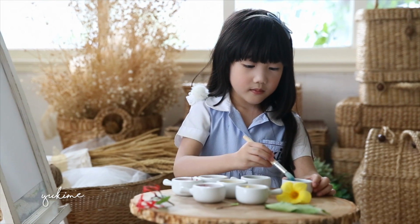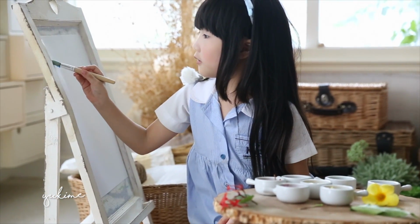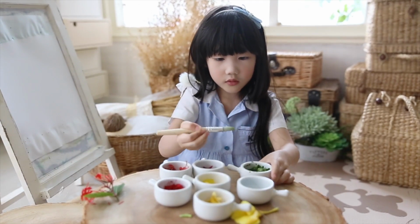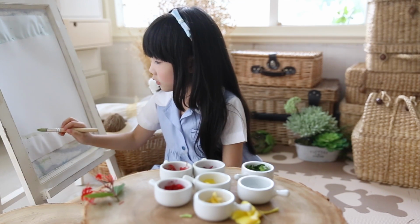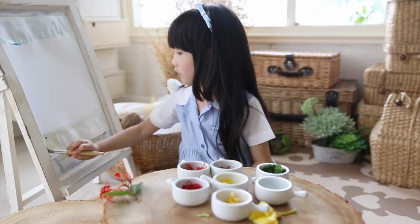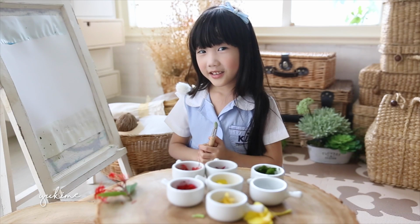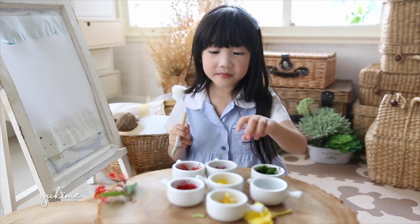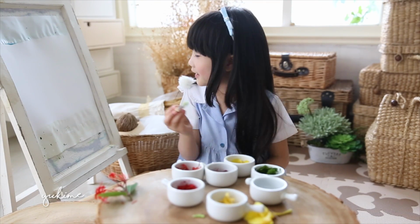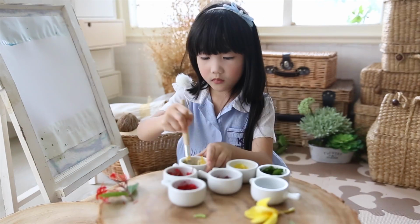Okay. Now I'm gonna color. So exciting. Now I'm gonna try to do it. Ooh, and working. Working and working and working. Okay. Next color? Yes. You're right. Yellow. Yellow? I have to stir it. So exciting. I'm gonna try other yellow. Okay.